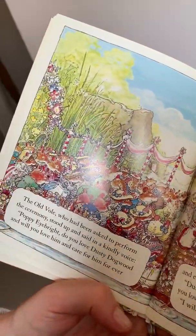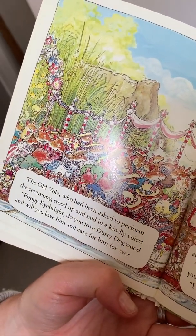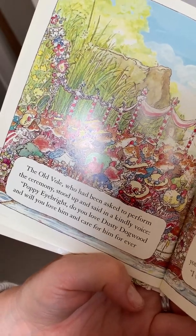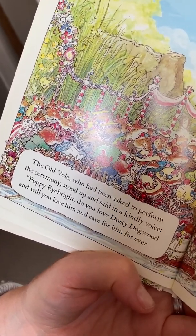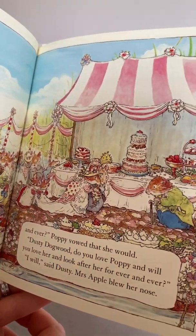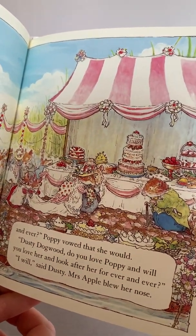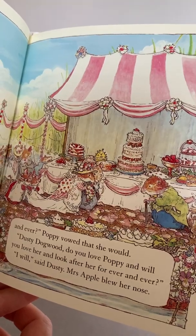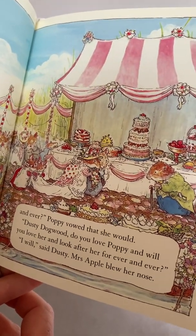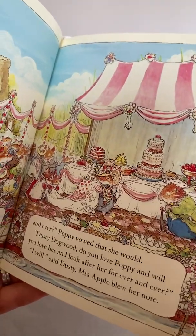The old vole who'd been asked to perform the ceremony stood up and said in a kindly voice, "Poppy Eyebright, do you love Dusty Dogwood, and will you love him and care for him for ever and ever?" Poppy vowed that she would. "Dusty Dogwood, do you love Poppy, and will you love her and look after her for ever and ever?" "I will," said Dusty.